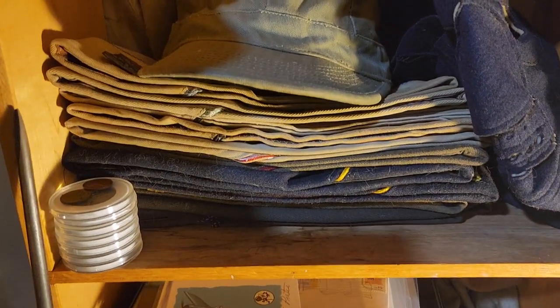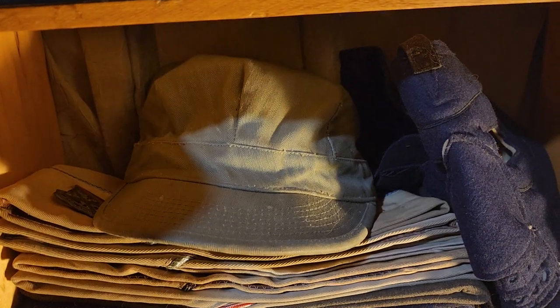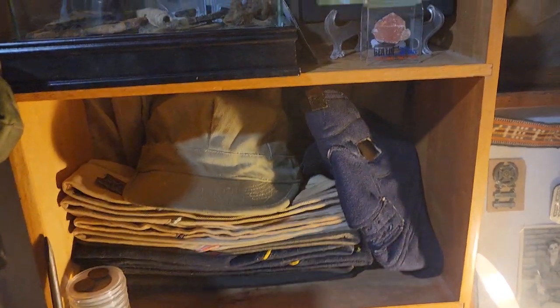Up above that, I have some miscellaneous hats. Got a whole bunch of garrison caps right here. Got some World War II coins, a World War II fatigue cap, and I also have a cold weather mask right here, which is kind of spooky in the lighting.